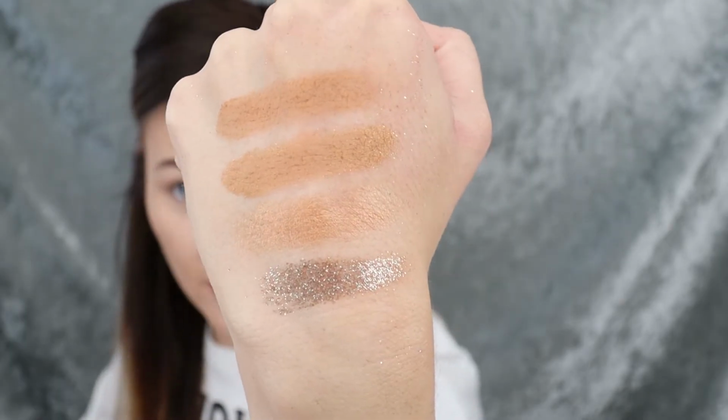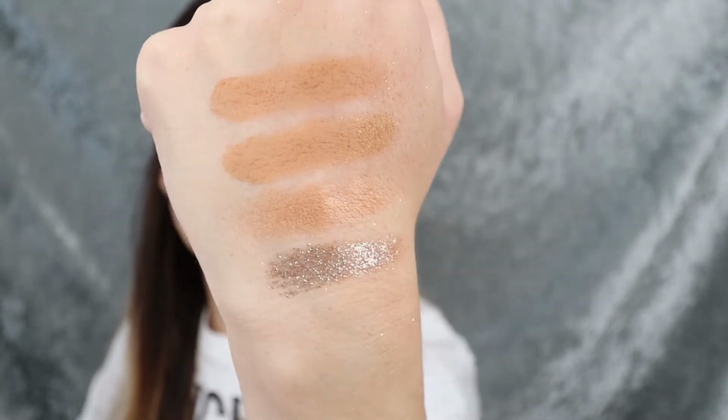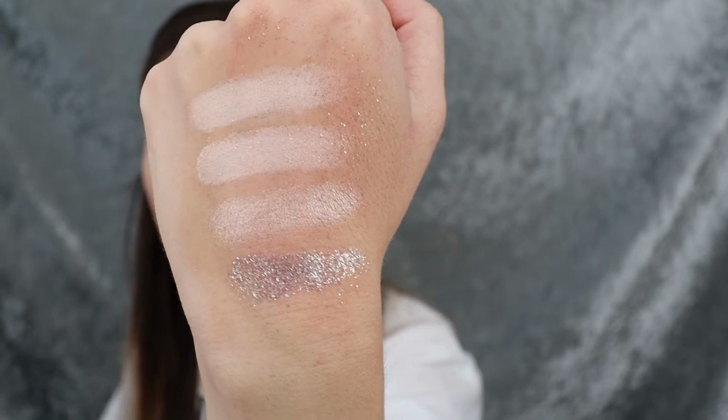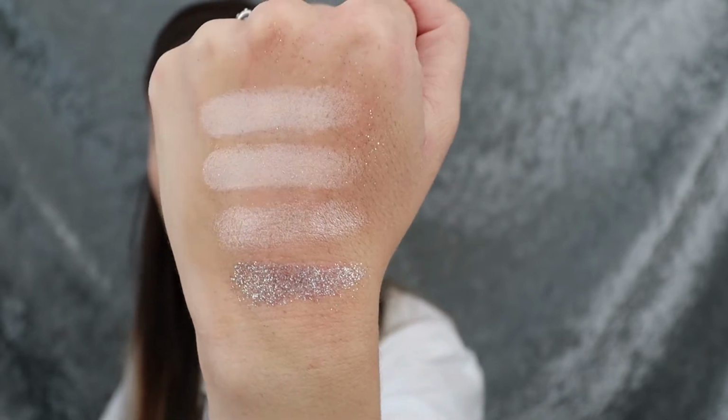This is Soothe. This might be one of my favorite rows, as simple as it is. The Soothe sequin is so gorgeous.